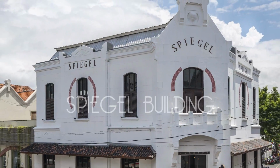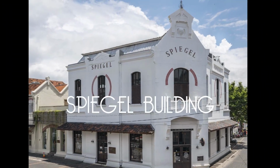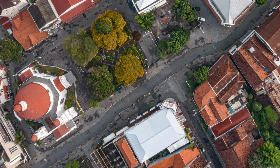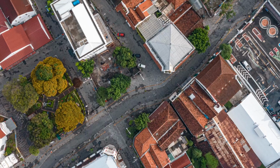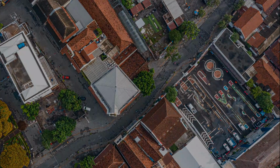Spiegel is located on the main road of Old Town Semarang. This area has attracted the attention of business people and investors, especially since the government carried out a revitalization effort that began in 2017. Since then, many positive changes have occurred in the area.